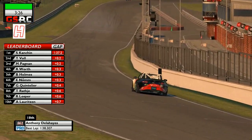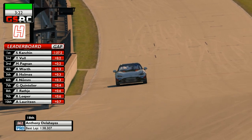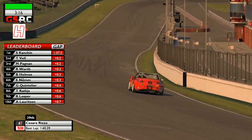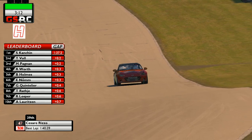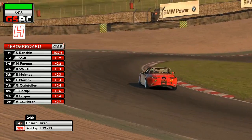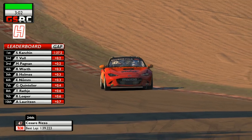Also back in the series after a very rare race ban that we've seen is Cesare Rizzo in the 47. He hasn't set a lap time as of yet, but he will make his charge over to the start-finish line to hopefully set himself back in good stead in this event. 39.2, that's good enough for the 12th row there, position 24. I think he can be very happy with that. He shares the row with Sarah Dove, a debutant then of this series here.